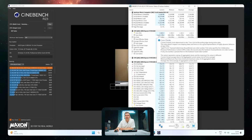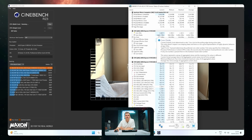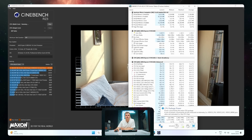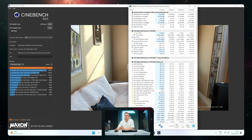Look at that. Core clocks start from 4.1, and as the temperature rises, the core clock speeds, no, still kind of 4.1, and then now it just starts going down, boom. Probably lower now than 35,133, yeah. So the cooler it is, the better it performs, but 35,000, that's quite insane.